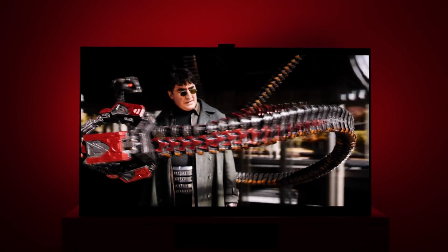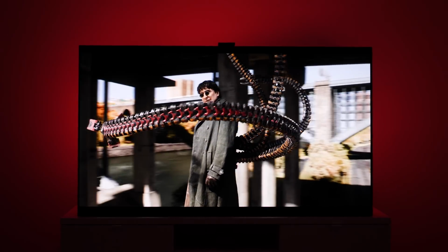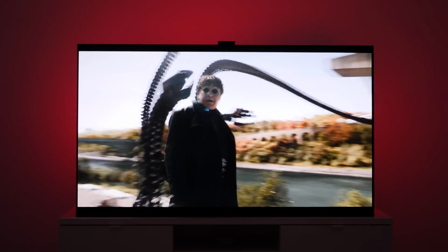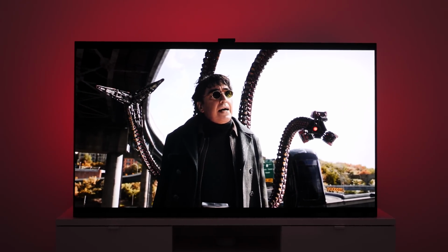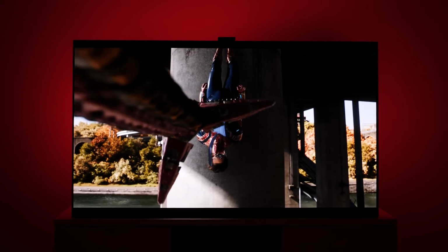Now, this TV supports Dolby Vision, HDR10, and HLG, so those are all the main formats, unless you really have to have HDR10+, but Dolby Vision has always been a must-have for any TV that I'm purchasing.